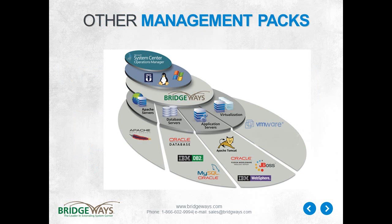At Bridgeways, we have an entire suite of management packs, allowing for a single pane of glass view for your entire system. This lowers the total cost of ownership by integrating seamlessly into the Operations Manager console. There is absolutely no new training required to achieve centralized monitoring within Operations Manager. Some of our best-selling management packs include VMware, MySQL, and our Oracle Database Management Pack that we'll be demoing later in the presentation. And with that, I'm going to hand the presentation over to Dave.